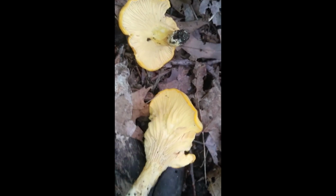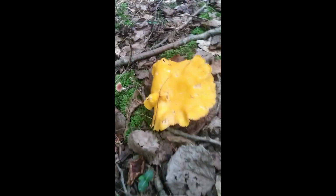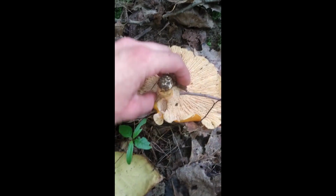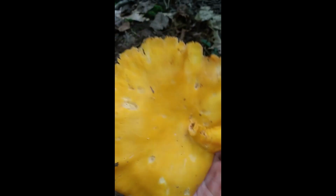Massive chanterelles, growing with maple. Normally they're not this big, but these ones are like dinner plate sized chanterelles. And you can see the false decurrent gills that go all the way down the stem. And this one's pretty good actually. This one's good enough to keep.